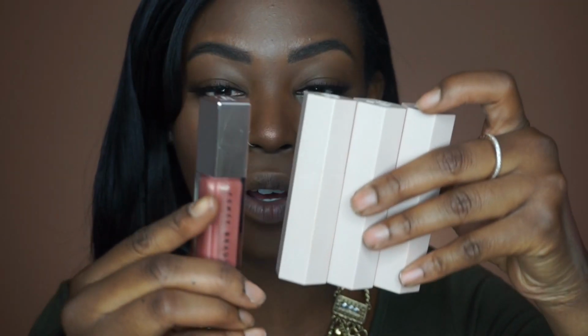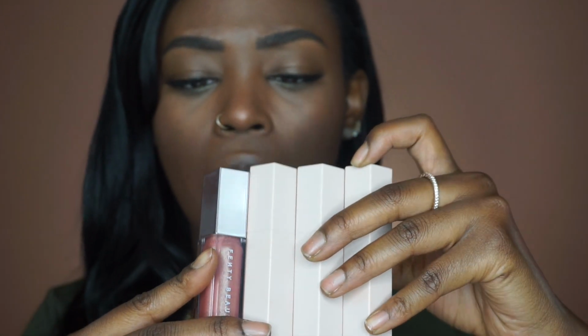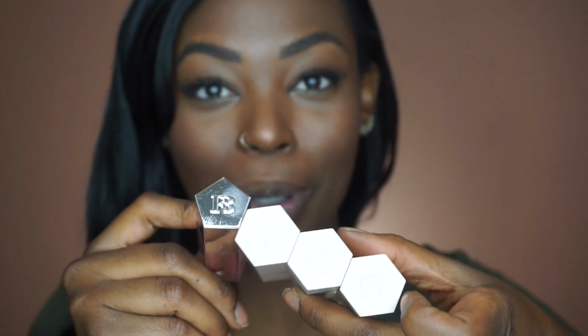I hate that because I hate being wasteful, especially when I know that they're probably going to throw them in the trash anyways. But last but not least, let's go ahead and look at the Fenty Glow Gloss Bomb, which is this here. The component is also the same shape as the trios, but it is not magnetic. I thought it was the same size, but it's not. But it's the same shape as these components here.